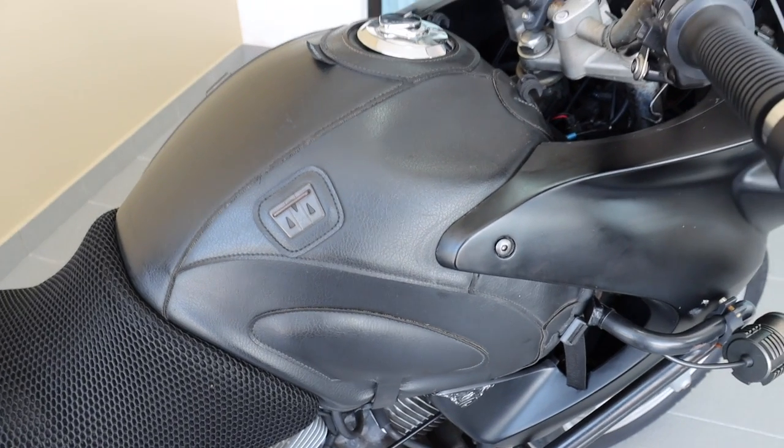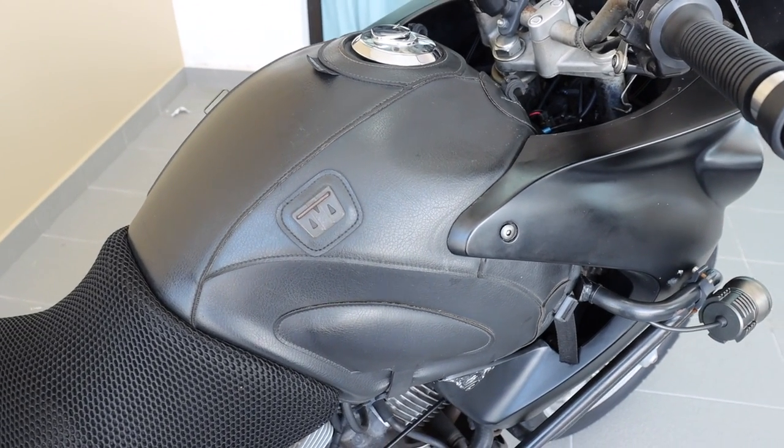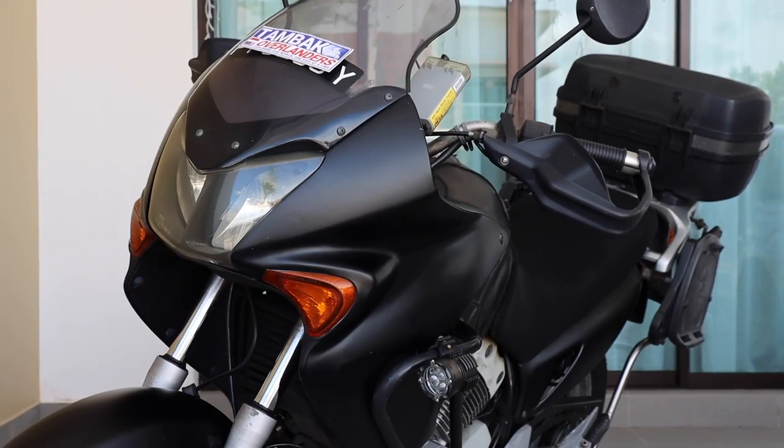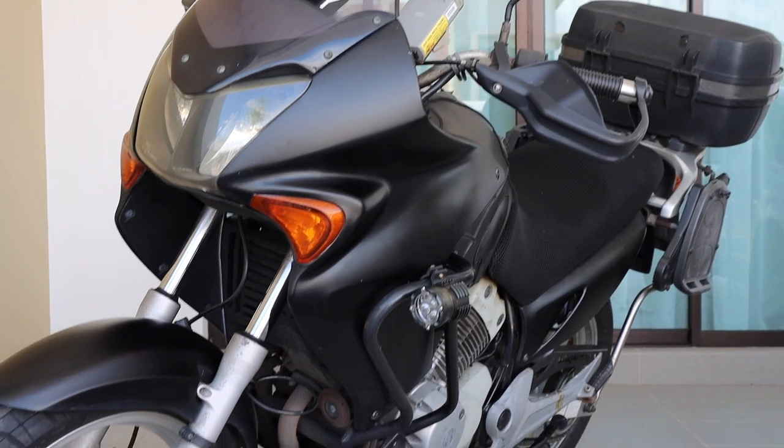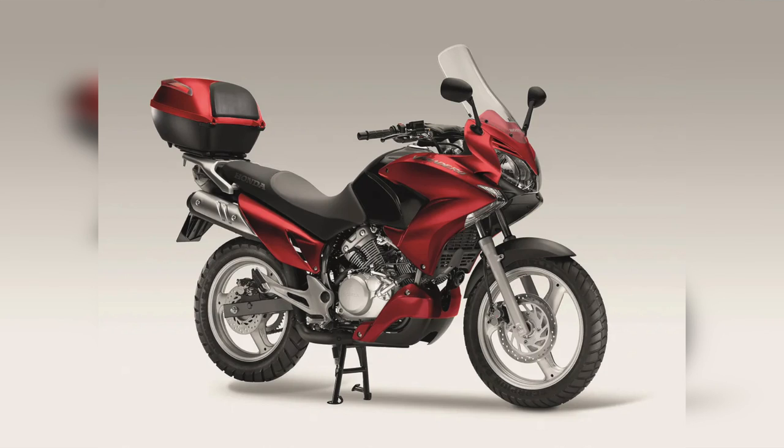I think it cost quite expensive. The tank bra is about $200 to $300. I was lucky to have it already attached to the bike. Then it was painted matte by the previous owner. According to the shop, he wanted a more uniform look because the Vara had a two-tone look that was not uniform.